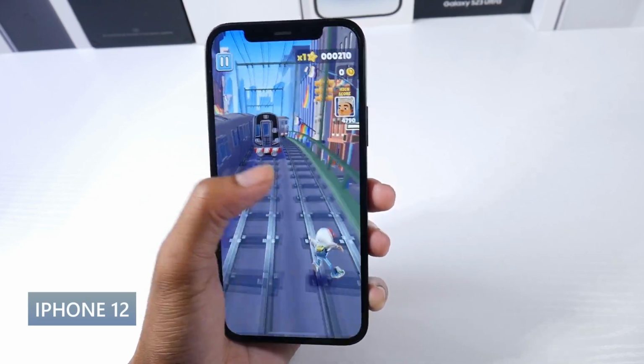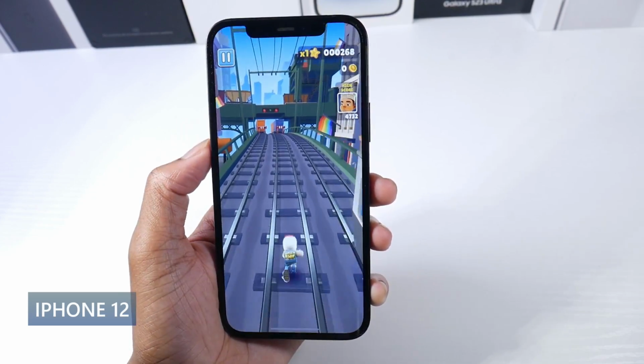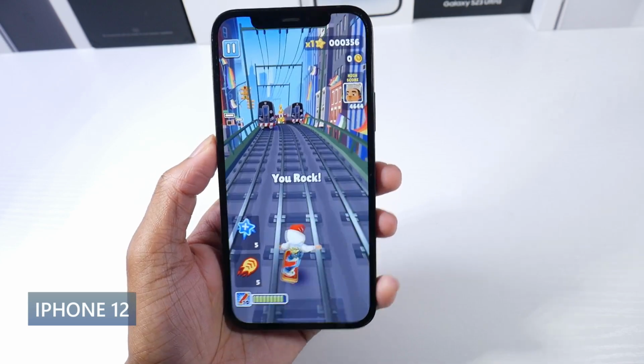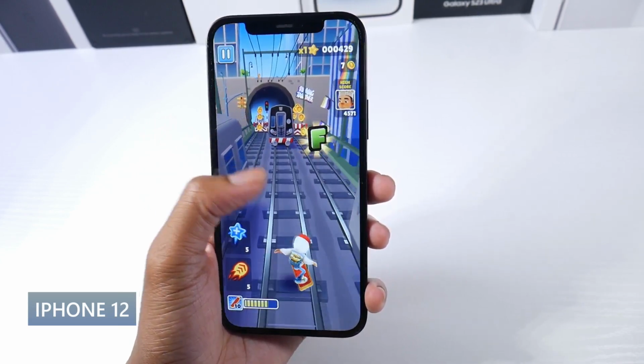IP68 dust and water resistant, and you also do have on here a really nice screen. It's the XDR OLED display. It's HDR10, and you also have 1200 nits peak brightness at 6.1 inches. It's 1170 by 2532, 460 for the PPI.